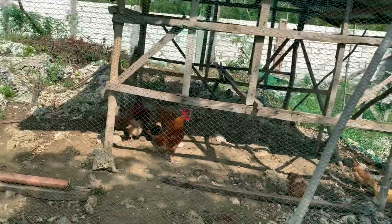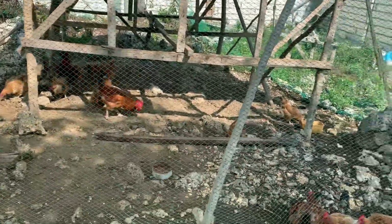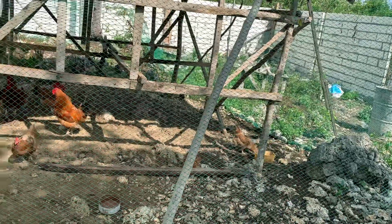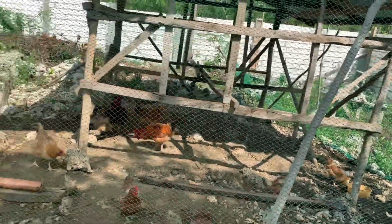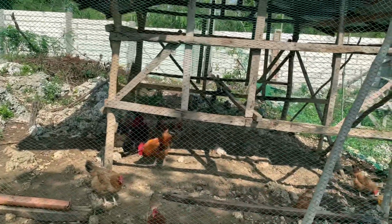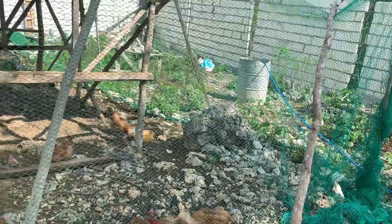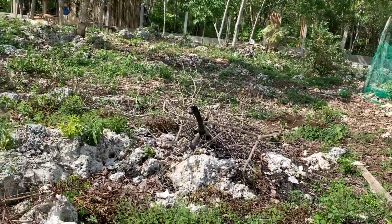I don't want more than 20 birds. They're just too expensive to feed. It's really not worth anything more than that. With about 15, 16 birds, we get about 8 to 9 eggs a day. And the feed runs me about 2,000 pesos a month. So it's like 40 bucks. About 40 bucks a month. So I don't know what Brian pays, but I'm sure it's a lot more than that.